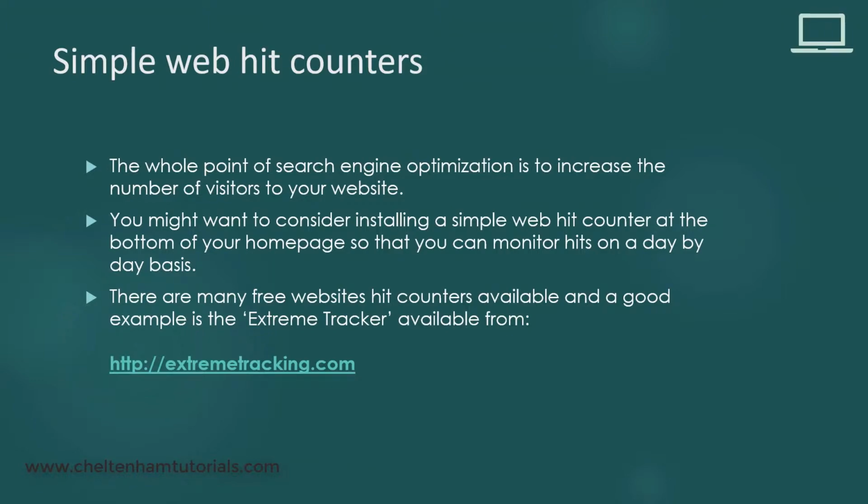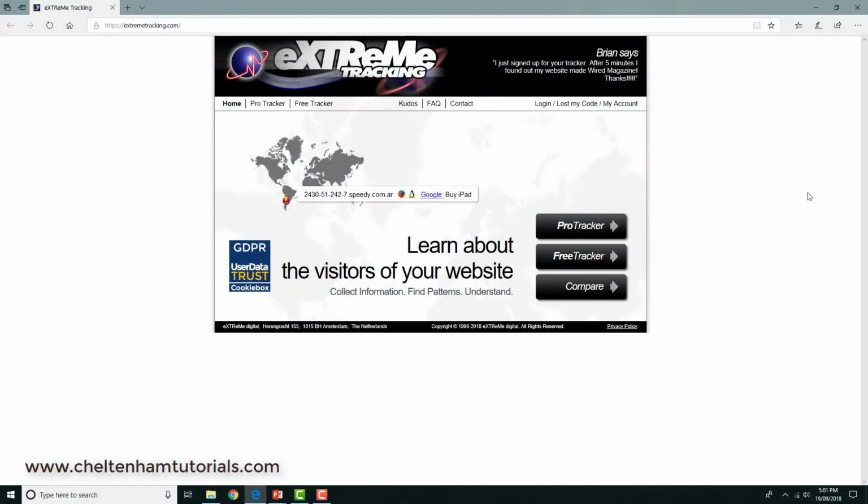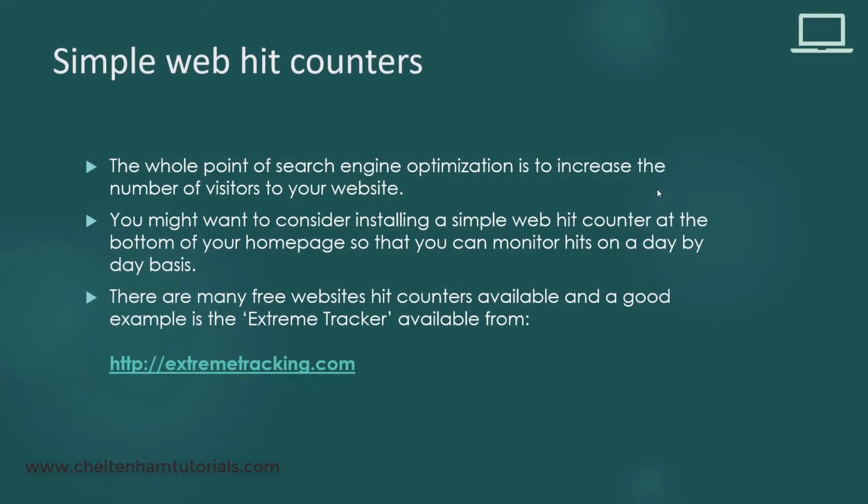Now, what you can do if you want is just simply install a very simple hit counter. An example would be something like Extreme Tracker. Now, you can sign up for Extreme Tracker for free. It's a very simple tracker, and it basically just lists how many visitors you get, where they came from, and what they searched for. Obviously, a better solution is to use something like the Google Analytics or the Google Search Console, but I'd say this is just a rough and ready, quick way of doing things.